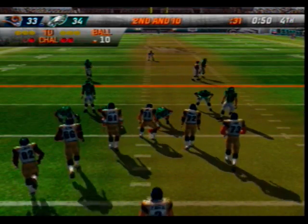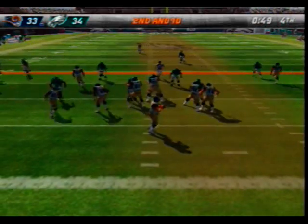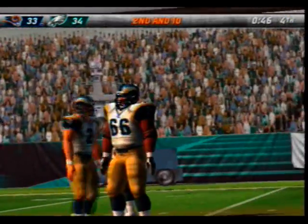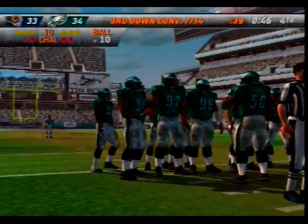Ball on the 10-yard line. Drops back, steps up into the pocket, throwing, broken up. He has a knack for making a big play. And that was another one right there. Brady was the intended receiver on that play.